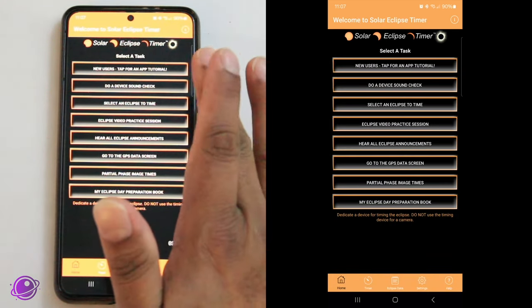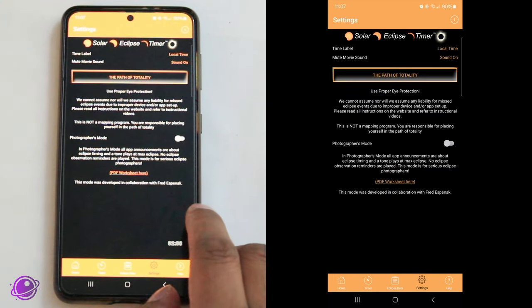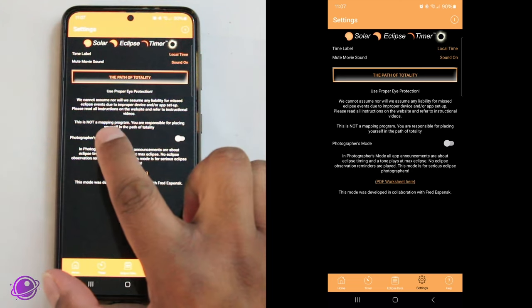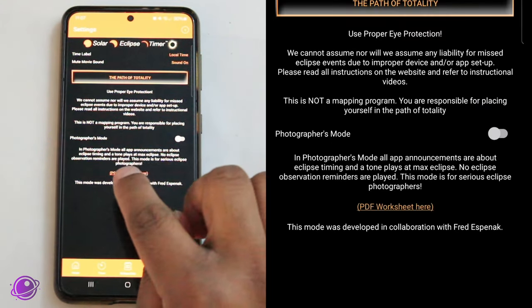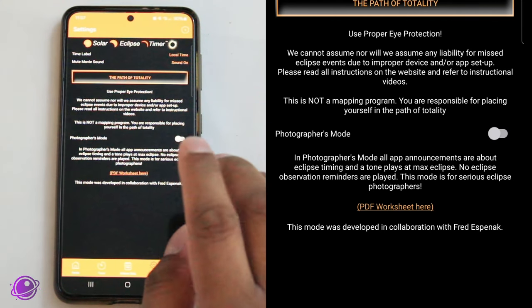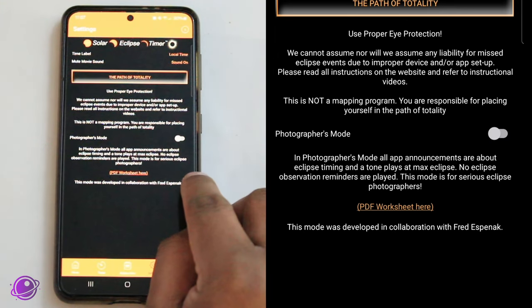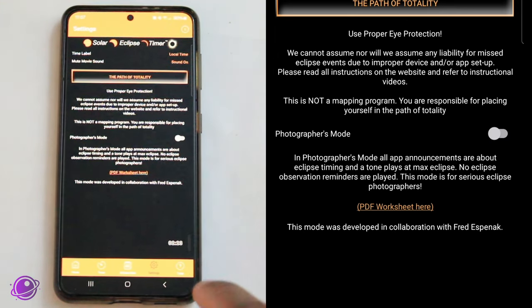Before I go into the other options here, I'm going to go over into settings and talk about this option here, the photographer's mode. So the description is, in photographer's mode, all app announcements are about eclipse timing and tone plays at max eclipse. No eclipse observation reminders are played. This mode is for serious eclipse photographers.